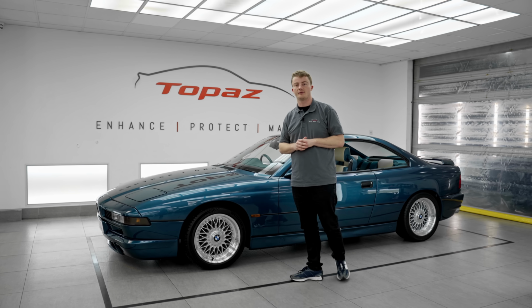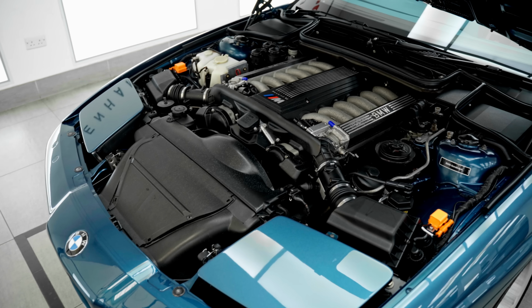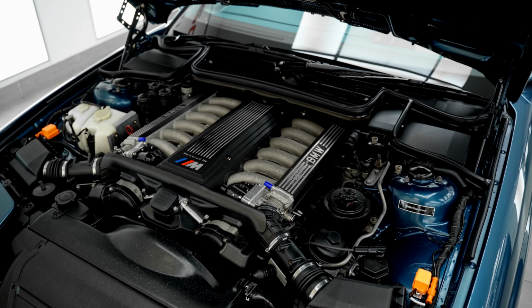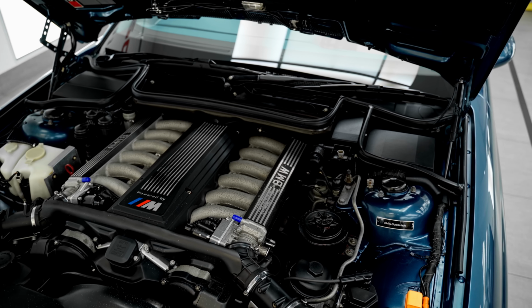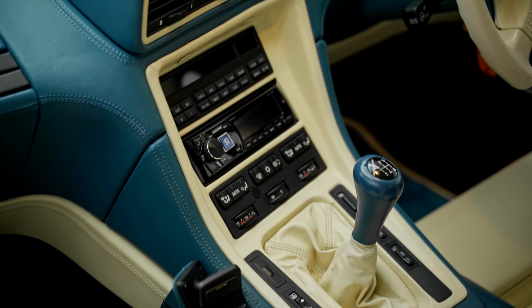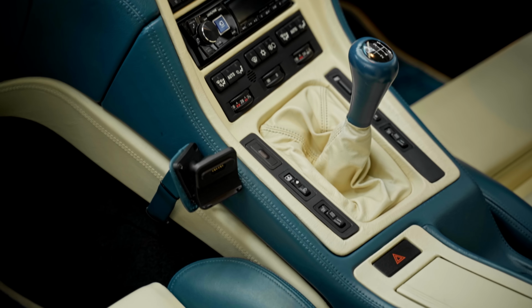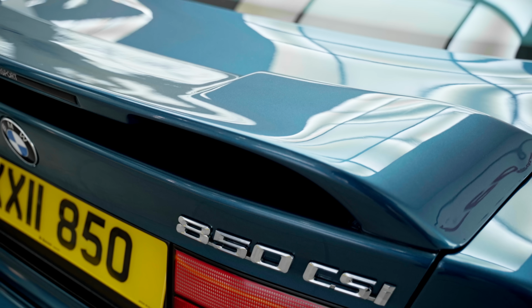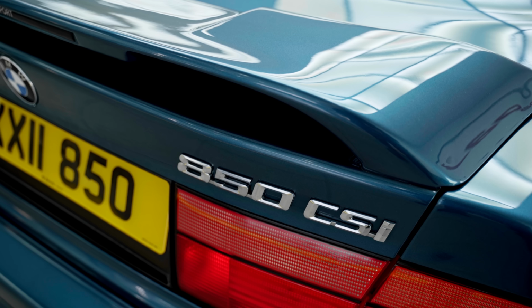380 horsepower from that 5.6 litre naturally aspirated V12 paired to a 6-speed manual gearbox, which in the 90s was incredibly rare to have, allowed it to go from 0 to 60 in around 5.6 seconds and a limited top speed of 155 miles an hour. The other thing to mention is that V12 engine actually formed the basis for the V12 engine in the later legendary McLaren F1.